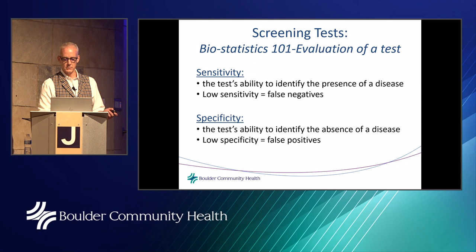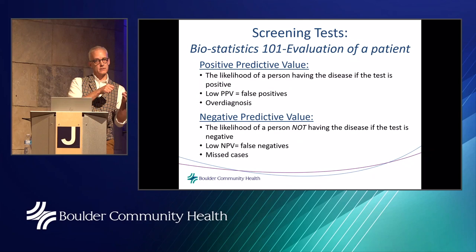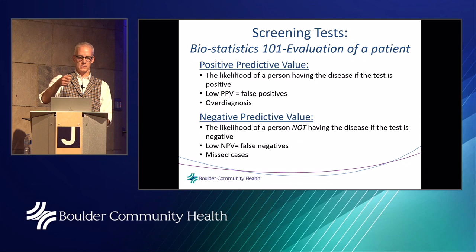So when you apply those test characteristics to a population, then you're talking about the test's predictive values. Positive predictive value is very similar to sensitivity, but just kind of the flip of it. Positive predictive value is the likelihood that a person has the disease if the test is positive. So remember, sensitivity was the likelihood that the test is positive if the person has the disease. This is just the flip. So if you come back with a positive strep test, how likely is it that you have strep? That's the positive predictive value. If that is low, you wind up with false positives. And that leads to overdiagnosis.